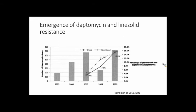And this is a study from just down the street, from Minnie Kamboj at Sloan Kettering, who basically showed that as the use of daptomycin increased at their hospital, which are these bars, the emergence of non-daptomycin susceptible VRE also went up. So we definitely have been seeing non-daptomycin susceptible VRE as well as linezolid resistance in these isolates that seems to correlate with the use of more of these newer agents.